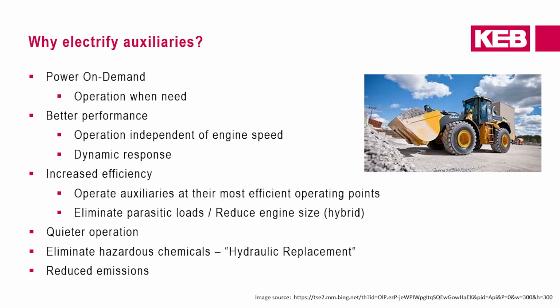On the other hand, utilizing an electrically driven hydraulic pump would have the pressure primed and ready. This is also another example of power on demand. Again, it's power when it's needed and independent of other vehicle systems. This also demonstrates the increased dynamic response to loads.